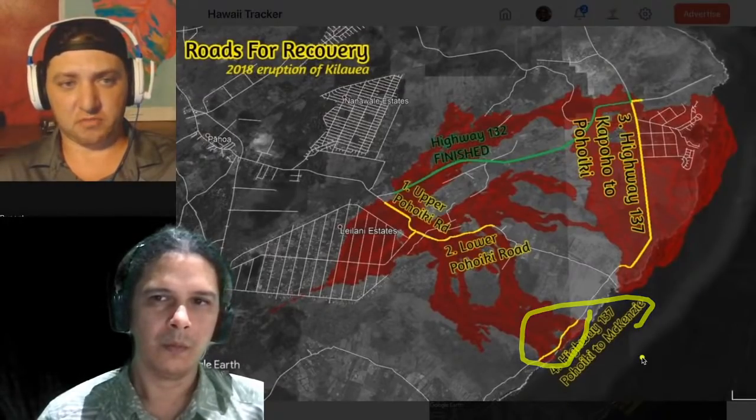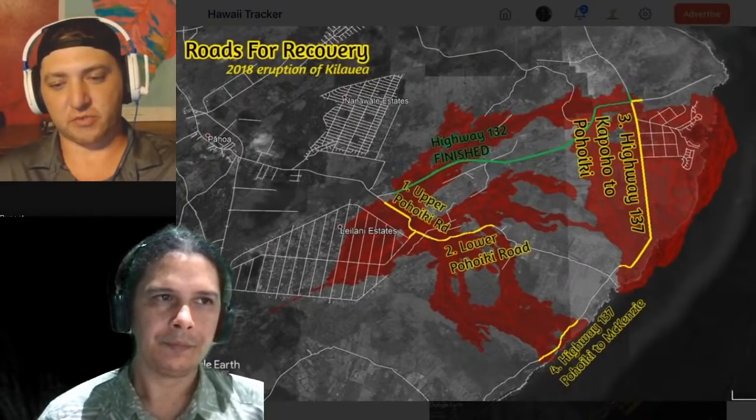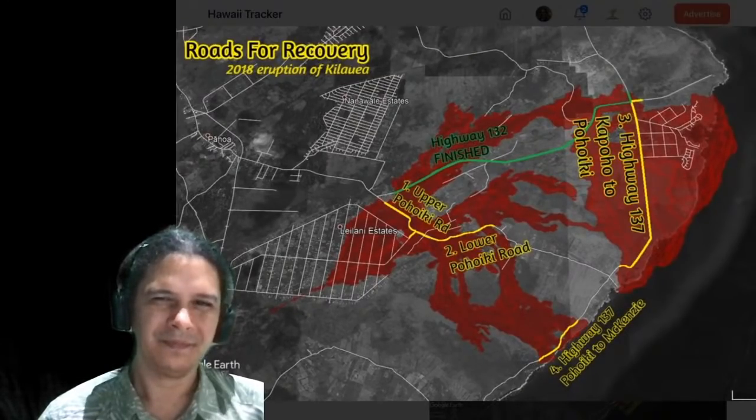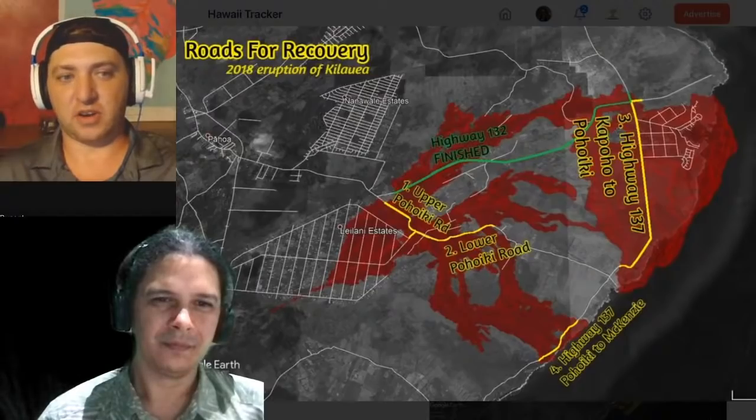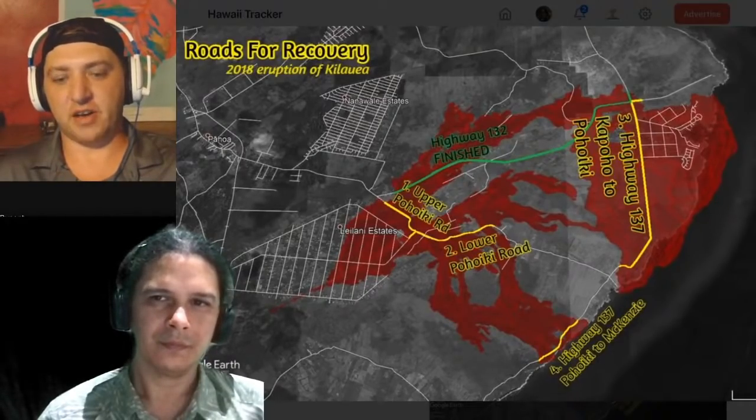One of the sayings people were talking about out here after the eruption was that the road to recovery begins with a road, right? Because a lot of people could not get home. They could not get back to the places that they grew up or the places where they sustained their livelihoods.